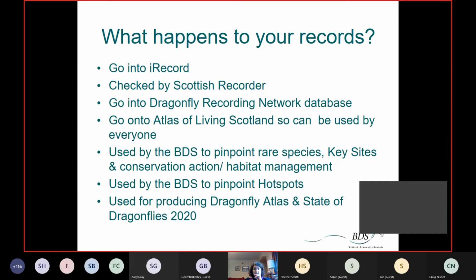So your records, basically, they'll be checked by Pat. They'll go into the Dragonfly Recording Network database, and then they'll go onto the MBN, Atlas of Living Scotland, so everybody can see them. And then we use them to pinpoint where the rare species are found, so we can work with the land managers for key sites.